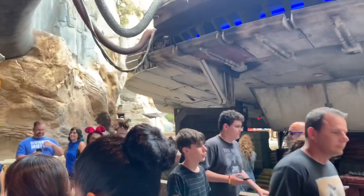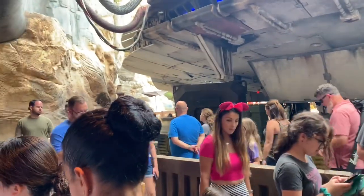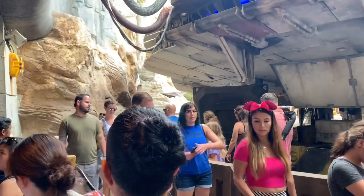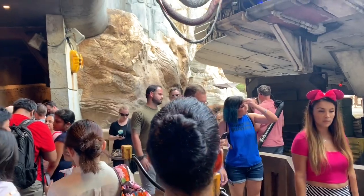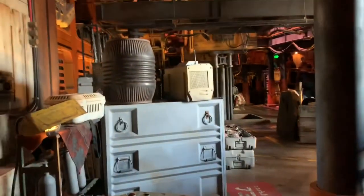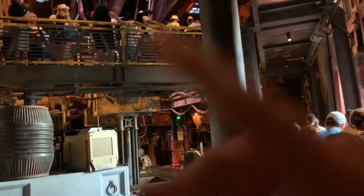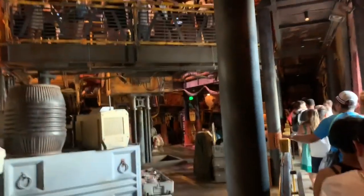I think it is. Okay, so I don't know how long this line is, but we've been in line for about 5 minutes, and we've already gone through a really long stretch of the line, which is pretty impressive. This line has been moving very fast. Wow, this is really well detailed. It's starting to look like Tower of Terror when you go up the stairs, you know what I'm saying?